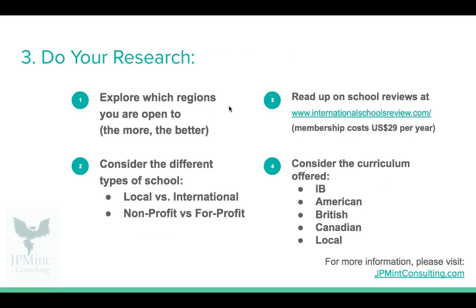So you want to explore which areas you're open to, and really the more the better. If you're looking to only go to the Czech Republic, it's going to be really tough, because there's only a couple of international schools there. So the bigger region, or the more regions you're open to, the better.